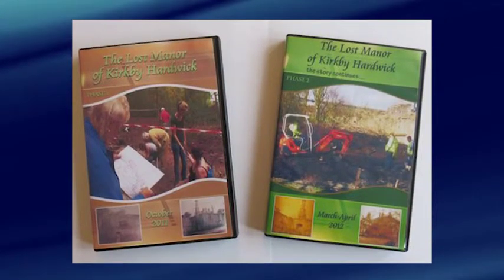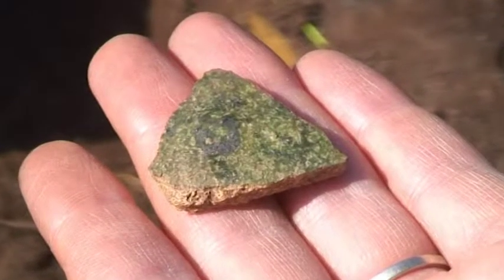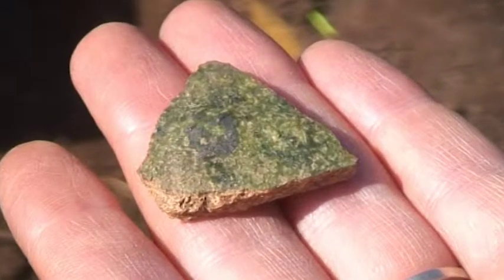5 years have passed since the second exploratory dig at Kirkby Hardwick in March 2012. That excavation confirmed that people had lived on the site for over 700 years.